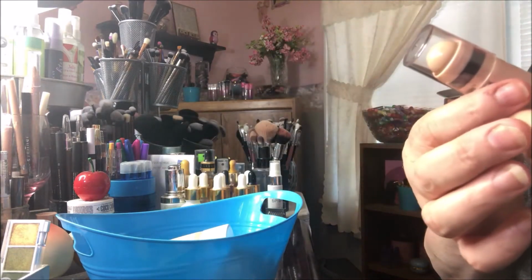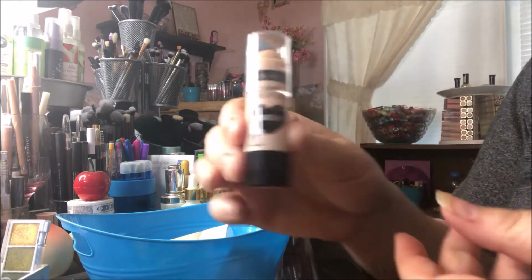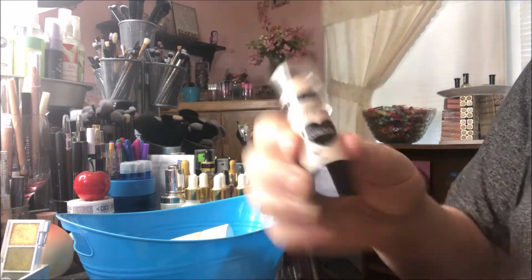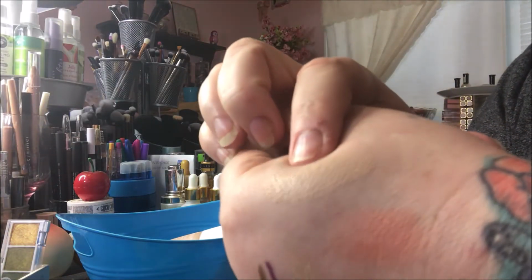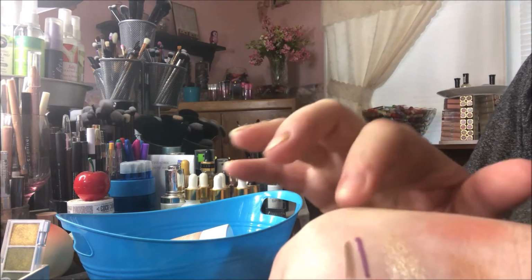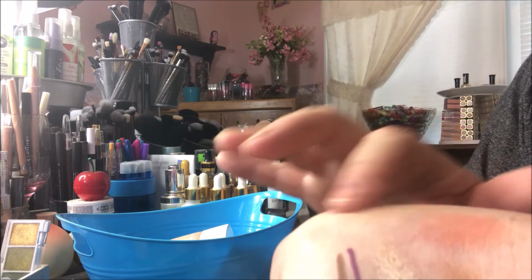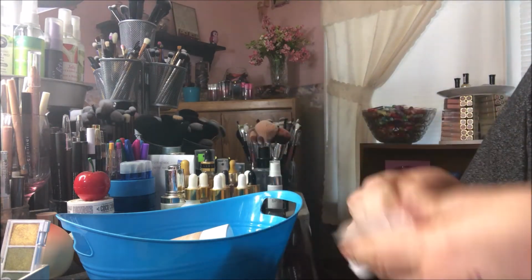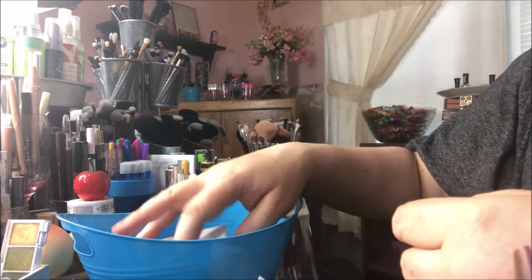I used this Wet n Wild corrector stick, and this is like the one that's in the conceal version. I'm not the biggest fan of stick concealers. This is it right here. It's not as light as I would like it to be, and it doesn't blend as smoothly as I like them to blend. I like a more liquid concealer. So I would not repurchase that. I am going to try to finish it though, but I would not repurchase.